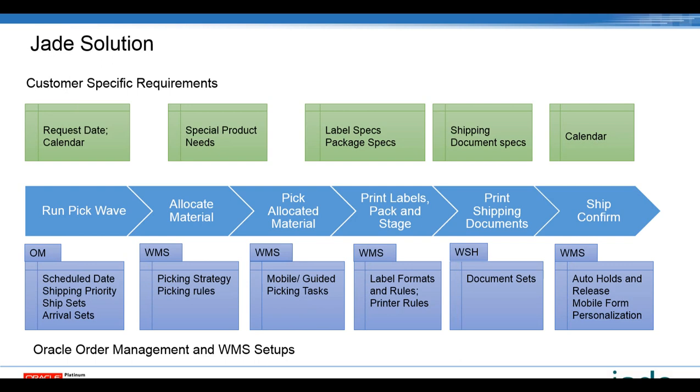In terms of shipping, you can use holds, releases, and a lot of mobile form personalization to control the overall shipping process, to make sure that all your customer-specific needs around shipping process are taken care of. A lot of times, you can store some attributes at customer level, or maybe in order line level, and make use of those attributes in your, let's say, mobile forms or in your picking rules or other shipping processes. So you can use them as constraints.